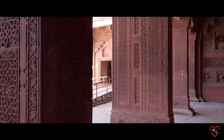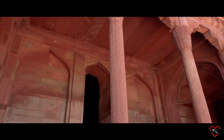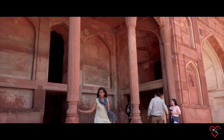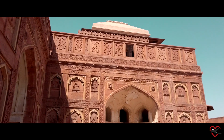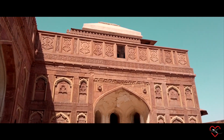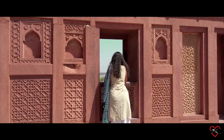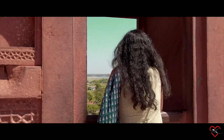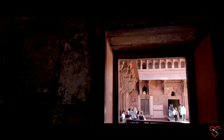This fort resembles the lavish life of Mughals. It had a great history and is owned by many rulers and emperors. It is a semicircle fort with its base into the river bank of Yamuna. There are a number of windows and balconies inside the fort which gives you a clear view of the splendid Taj Mahal.